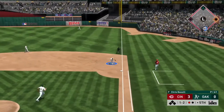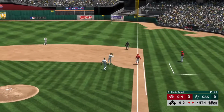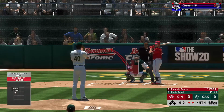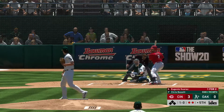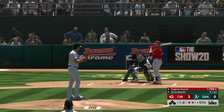Shoots this one over to first. Oh, and he can't pick it up cleanly. And he'll step on first for the out. 3 unassisted. 2 gone in the Cincinnati 5th. And into the batter's box next, a guy who's developed into one of the big-time power hitters in the league, Eugenio Suarez. 1 ball, no strikes to count.